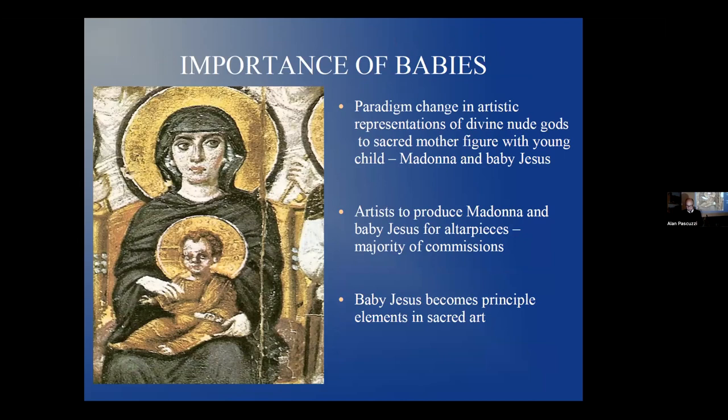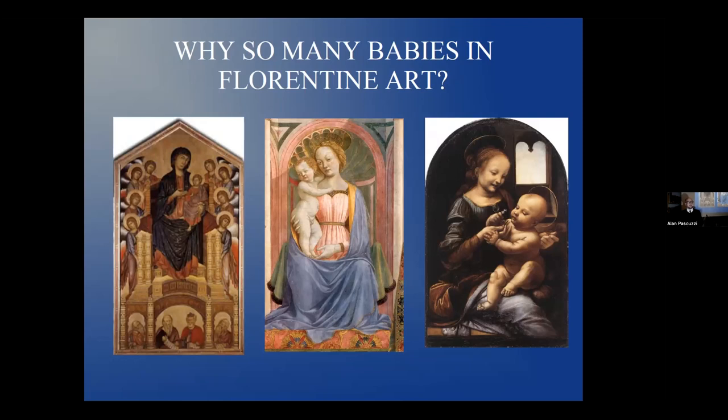But something happens. Why were there so many babies in Florentine art? In Florentine art in specific, you can say all over the Byzantine era, but why are there images of babies in Cimabue from the late 1200s, from Domenico Veneziano in the 1440s, and Verrocchio? And this comes into something that's extremely specific to Florence itself.